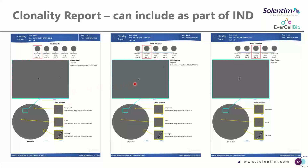Then when you go to your second time point, your second day, you're automatically picking up this same region of interest again, and there are now 2 cells, which is great. The regulator would be pleased with that. And again, you can report on what happened to those other facets as well.